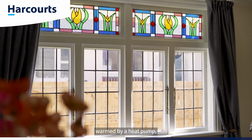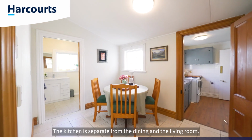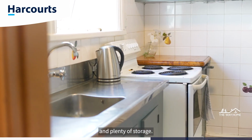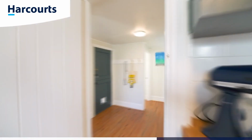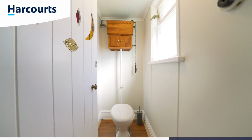The living room, warmed by a heat pump, is spacious and cosy at the same time. The kitchen is separate from the dining and the living room. It's finished with stainless steel benchtops and plenty of storage. Off the kitchen is the mudroom and separate laundry, as well as the separate toilet.